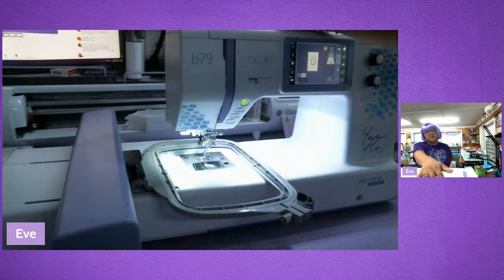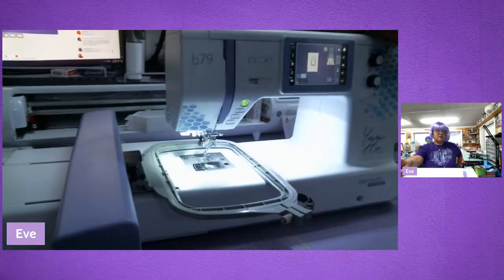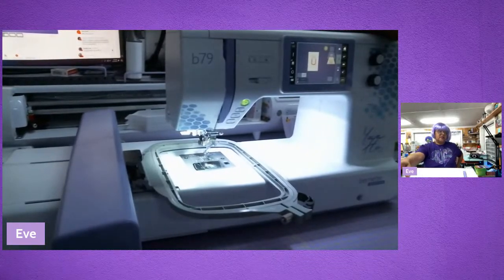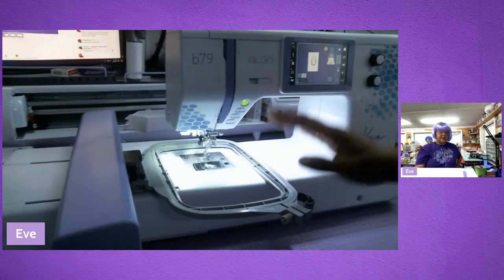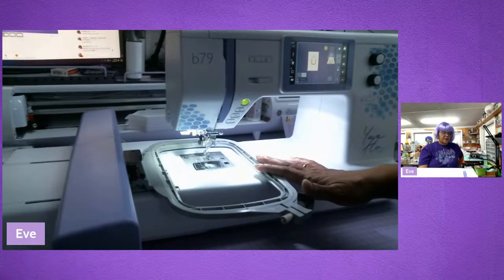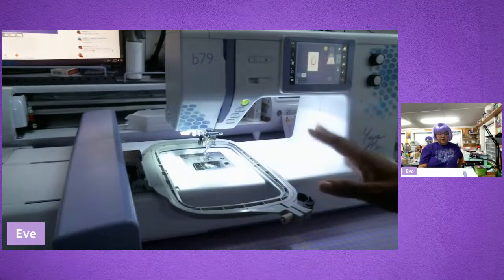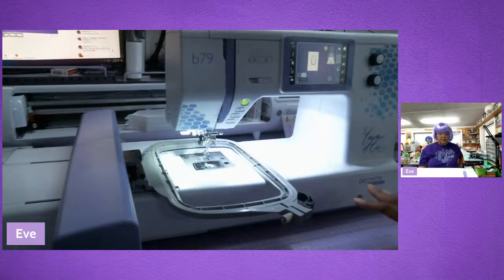And then when I went, the lady was like, okay, but it's all metal and stuff. I was like, okay, we might have to jump ship a little bit and do something a little bit different. And so that's why we went with this one. Now this machine, like I said, is a sewing and embroidery combination. I will say it was what I had to do when I took it out of the box.